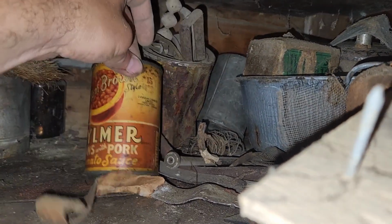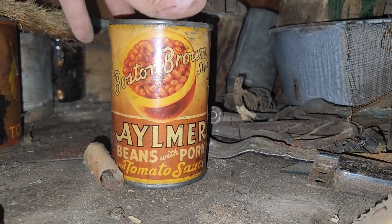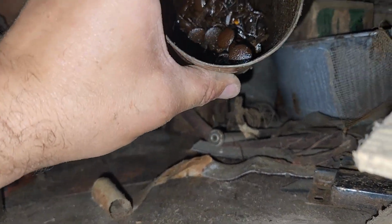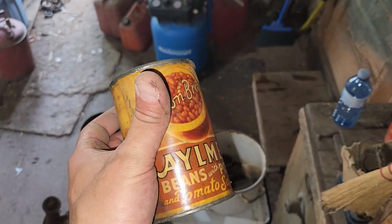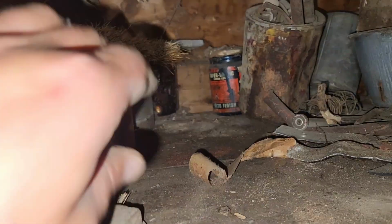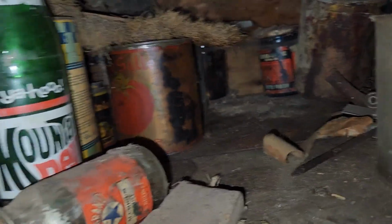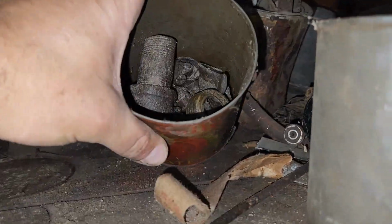Auto finish. Elmer brand beans with pork. So this is not too far from where I am. I actually grew up in that town. So that's just all rust. If I can find something to dump that in, I'll save that just for nostalgia. The can's only worth a couple dollars, but it's a cool piece of my childhood. But before my time, definitely. Great graphics on these old cans though.